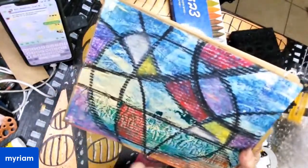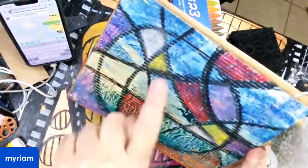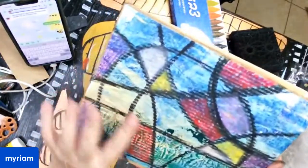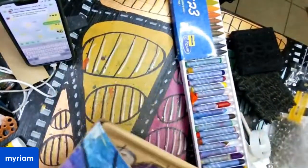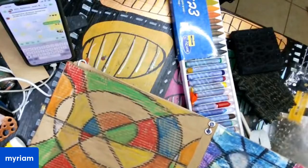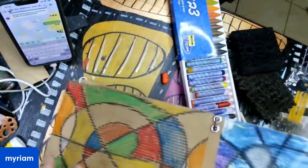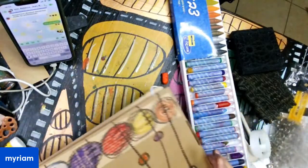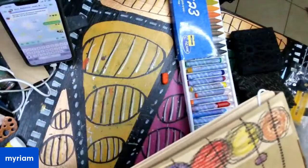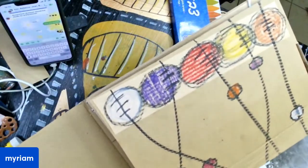I glue a piece of gel plate I have, and I draw on it here and here with crayons. You see the difference where I had the background here and here. It's different because here I don't have the gel print. And then I did this inside. Sorry, I am doing this part.